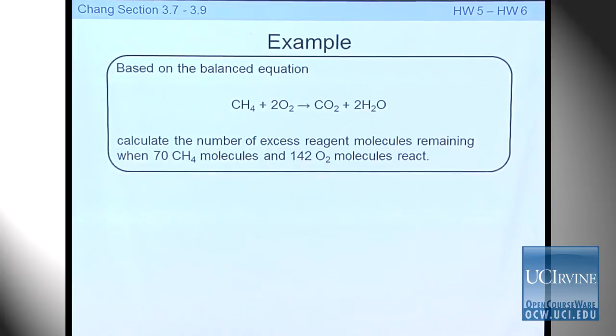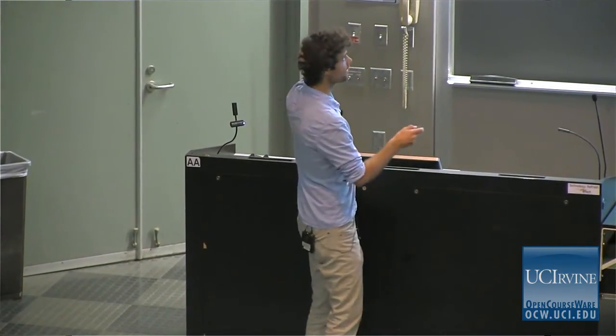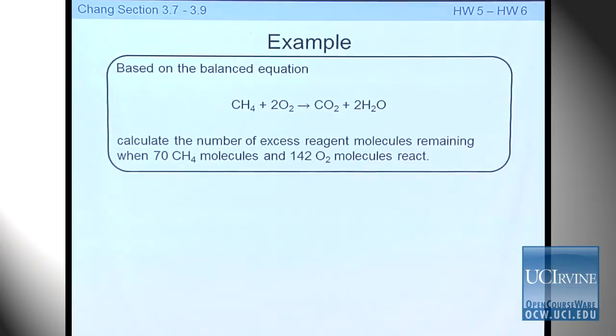Okay, so here's another reaction. Methane reacts with oxygen, combustion reaction of methane. CO2 and 2H2O comes out. I have to determine the number of excess reagent. So excess reagent means what is left in the pot after this reaction is over. Okay? How many do I have in the beginning? Well, it says I have 70 molecules of methane and 142 of oxygen.